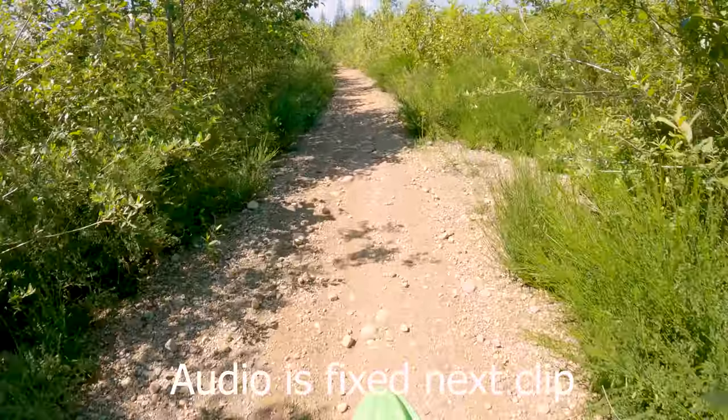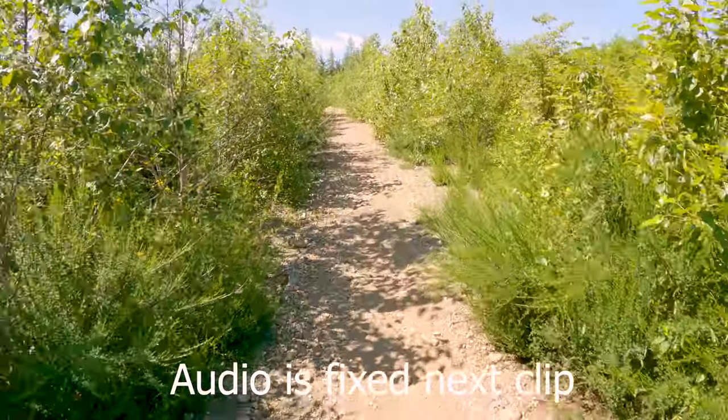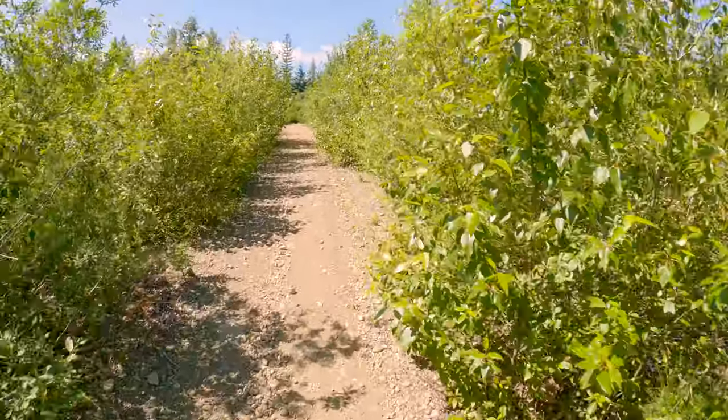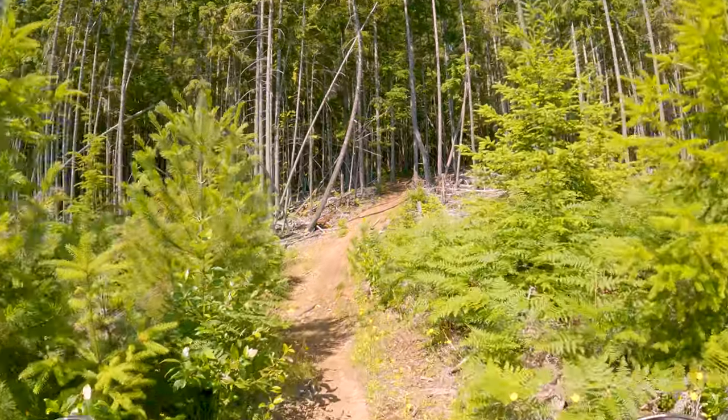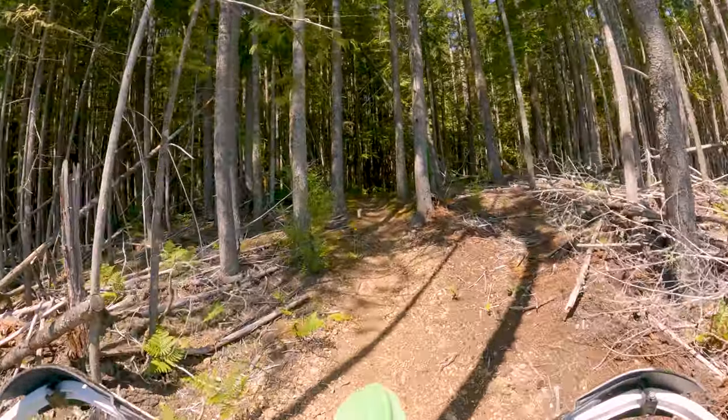Man, this is the fifth day in a row of dirt biking. And I tell you what, it is catching up to me. My legs are like friggin' noodles today. Well, it looks like we're gonna be heading into the forest.